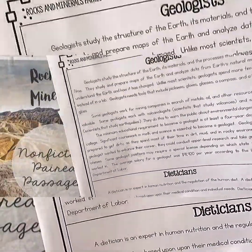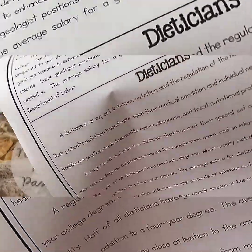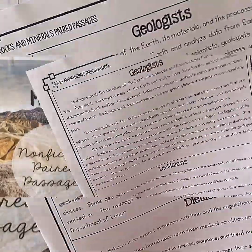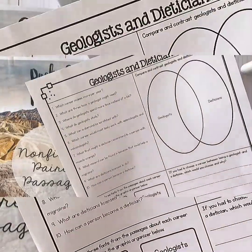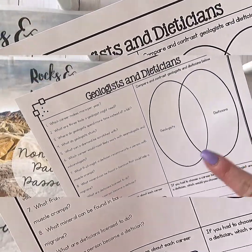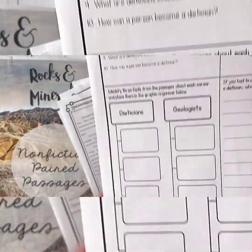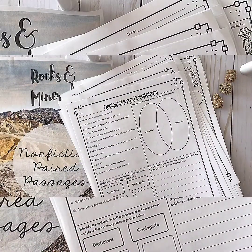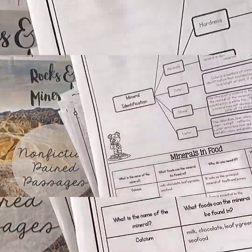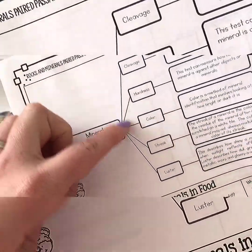And then this was neat. We chose to compare geologists with dietitians, and that's something that they may not know a lot about, but they're important people, and they're also scientists, just like geologists. So we wanted to find ways that they might be similar and different. So there's a Venn diagram for students to compare and contrast. There are comprehension questions, 3 facts about each, and another writing prompt. And the answer key.